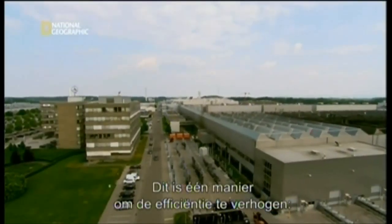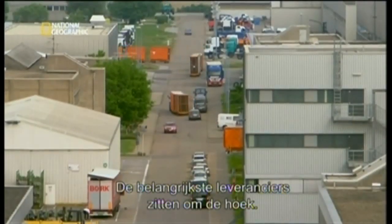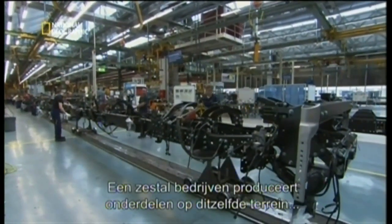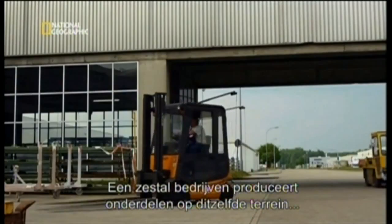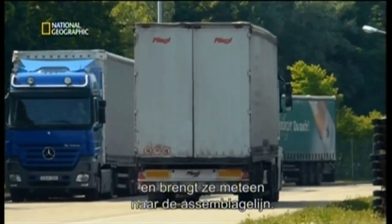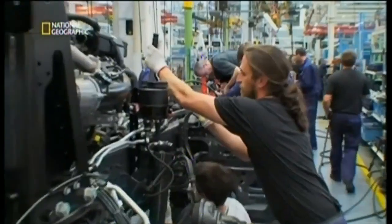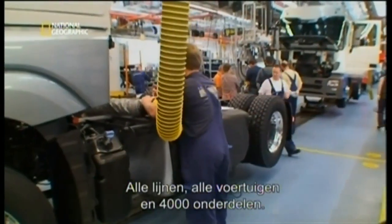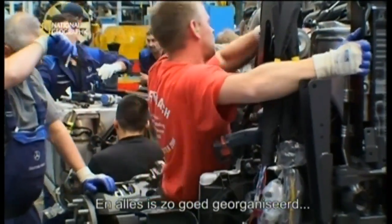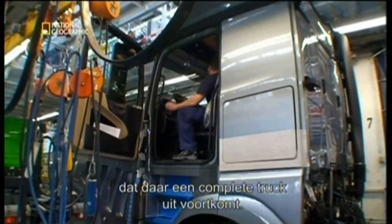So here's one way they boost efficiency: placing key suppliers right on site. Half a dozen companies manufacture parts right outside these walls and deliver them straight to the production line. And maybe that's the unique competence that we offer at this location. To gather all lines, all different vehicles, 4,000 single parts, and then to organize all these so exactly that the result is a complete and functional truck.